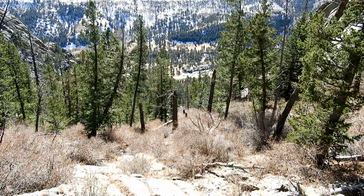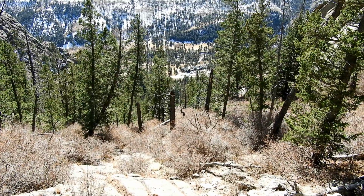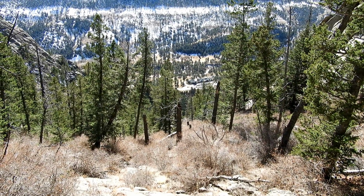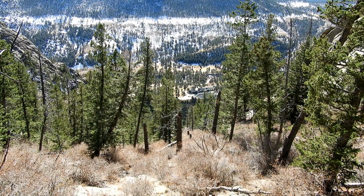This is a tricky one. I wouldn't try this unless you had a GPS, or else unless you're really, really good at route finding, because I got all kinds of lost coming down this, and literally I was checking the GPS every 2 seconds to make sure I was going the right direction. You get turned around quick back here. All these little gullies look the same.